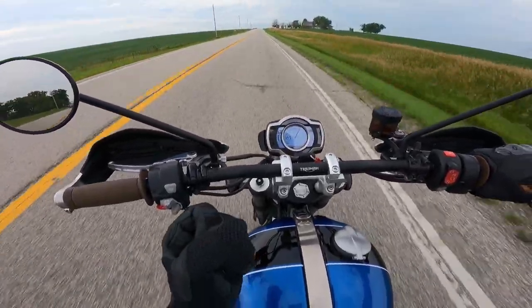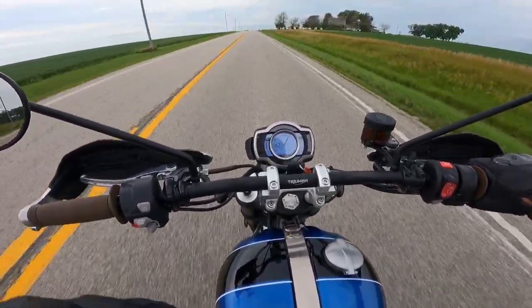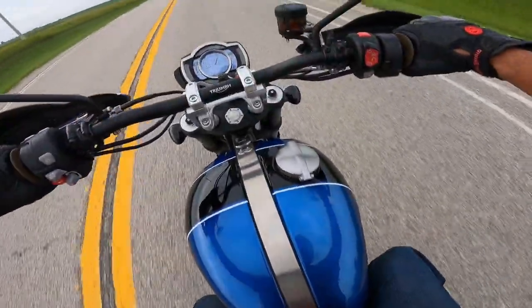It's a rider's motorcycle. It's built for the rider's enjoyment. So the torque, the horsepower, everything is right where you want it. Everything is smooth, high quality, top notch. You know, all the gear is perfect. Very exciting for me to ride.